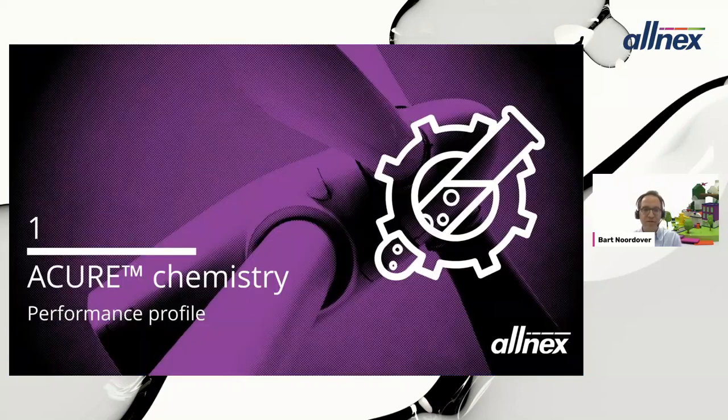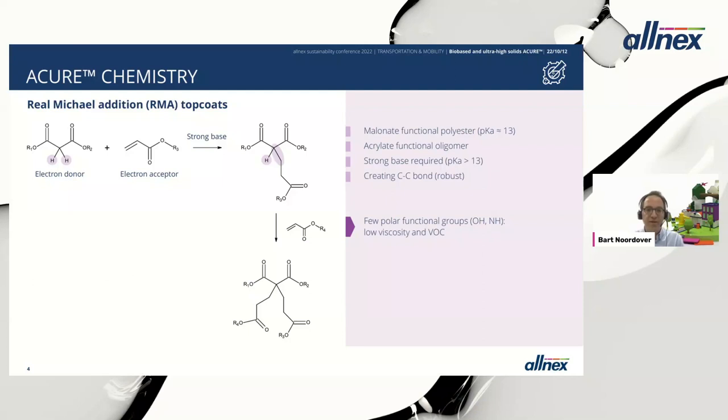So let's first start with a bit of chemistry. I'm a chemist by training, so I always like to do that, especially because this technology is maybe not known to all of you. It's quite a new and breakthrough type of technology, so I want to share a bit of the background before we dive into the actual sustainability topic. Now, let's have a look.